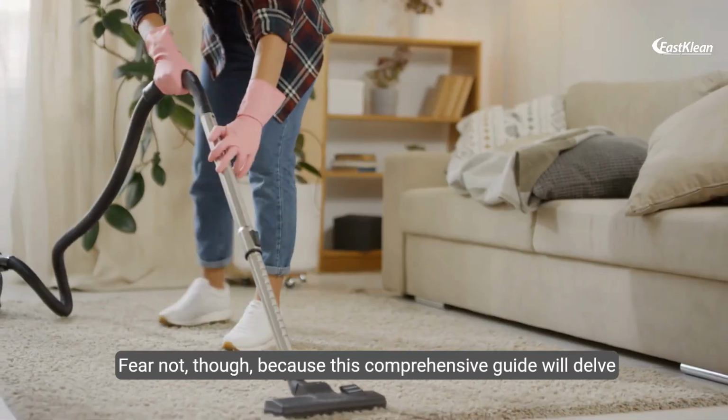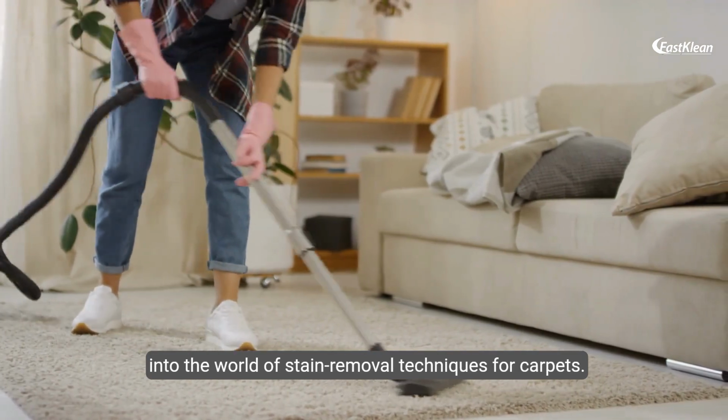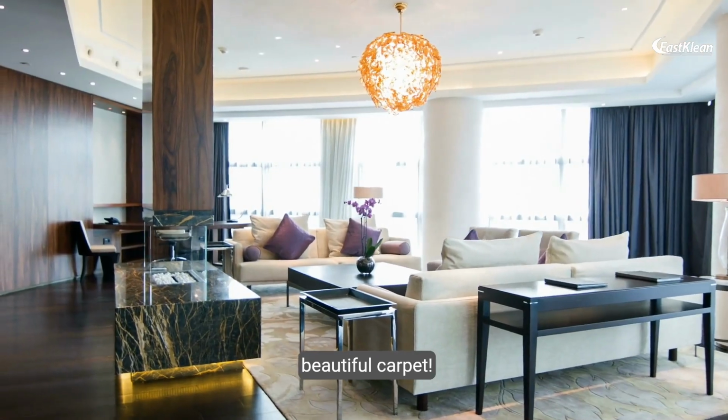Fear not, though, because this comprehensive guide will delve into the world of stain removal techniques for carpets. Say goodbye to unsightly blemishes and hello to a spotless and beautiful carpet.